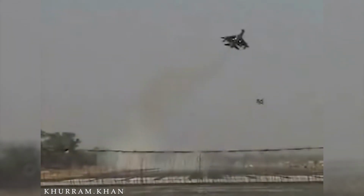2 J-7s have just taken off from the Minhas Air Base, but one suffers from an engine flameout soon after. Realizing they were suffering a huge engine power loss, the pilot was instructed by the control tower to eject, and the second aircraft took evasive action. But then something unexpected happened.